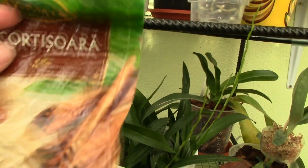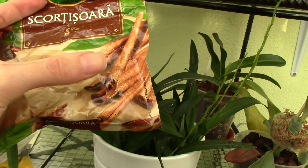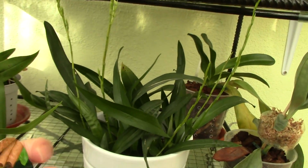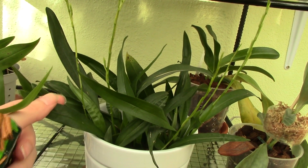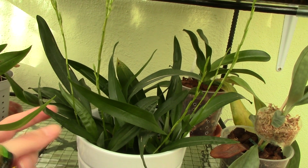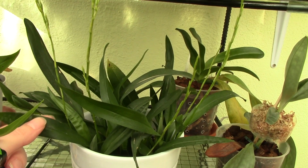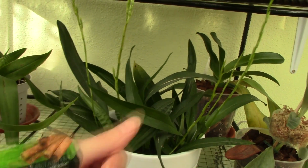Also, some household cinnamon will work great. You want the powder version, you don't want the sticks. You want the powder because you actually want to tap cinnamon on freshly cut wounds, or any type of wounds actually. Don't use it on roots, it tends to dry them out too much. So anything that you cut and that is an open wound that can get infected, use some cinnamon on it, and this will dry it so fast.